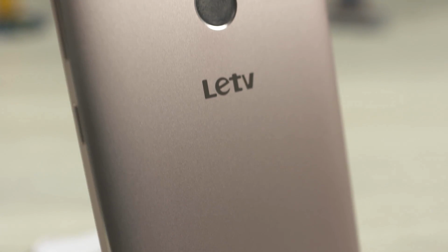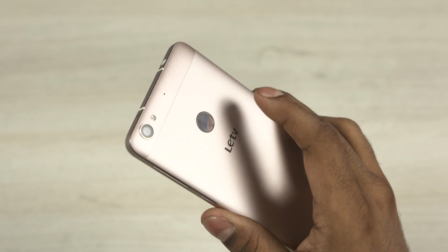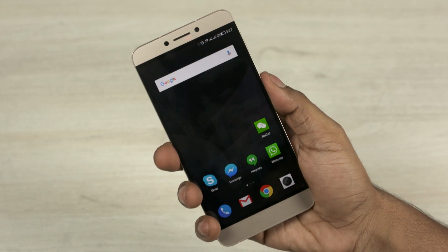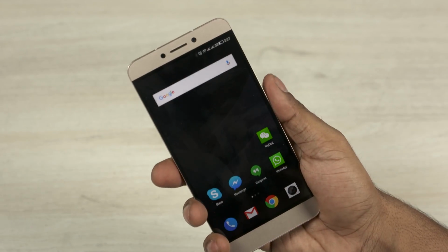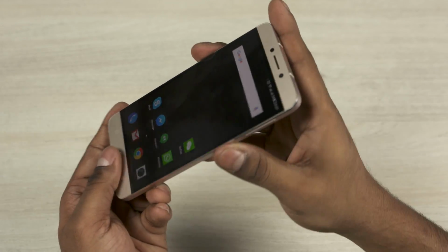It's also worth mentioning that the fingerprint scanner to the back is an absolute pleasure to use. It's one of the most accurate scanners that I've come across and it does a great job. It also happens to be very quick. Just like with most rear fingerprint scanner implementations, it lets you wake and unlock your device by just placing your finger over it. Additionally, you can also use it to take pictures.